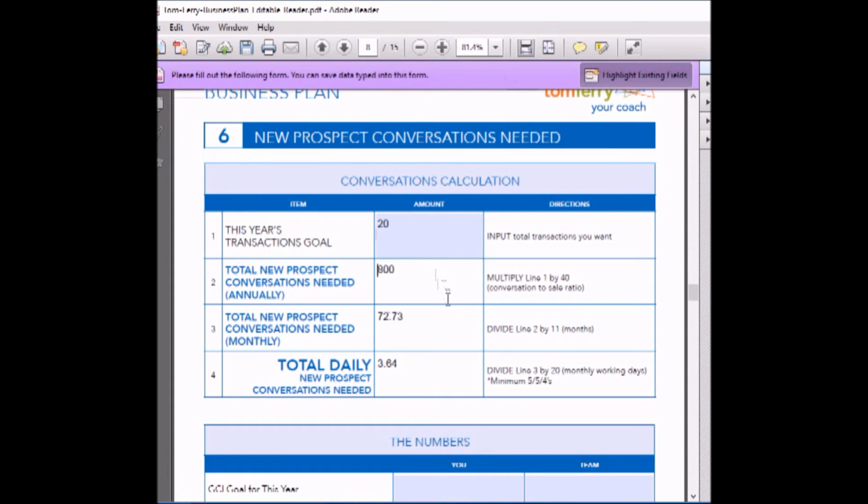Now you know exactly how much work you need to put in to reach that goal. Mathematically speaking, if you're talking to 3 to 4 new prospects a day, there's a great chance that your goal of 20 transactions is obtainable. That's a pretty cool calculator.